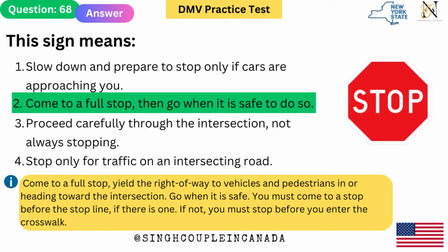Come to a full stop, yield the right of way to vehicles and pedestrians heading toward the intersection. Go when it is safe. You must come to a stop before the stop line, if there is one. If not, you must stop before you enter the crosswalk.